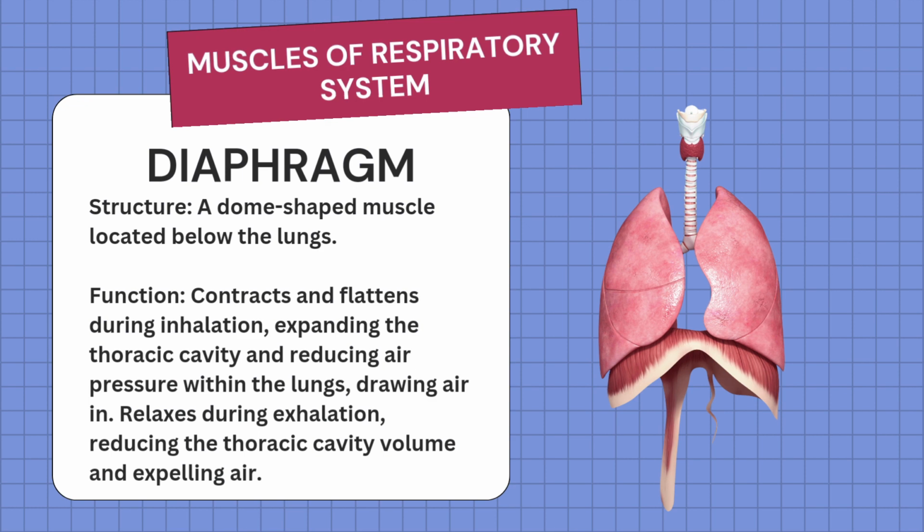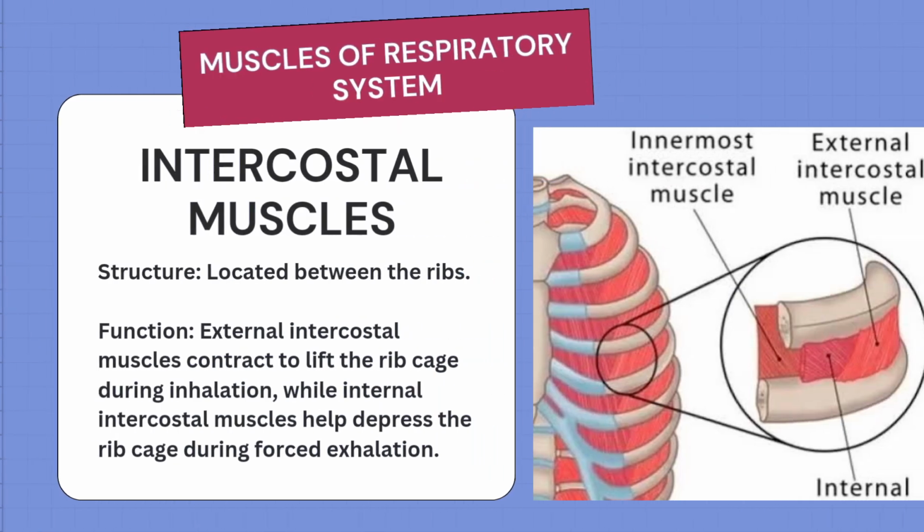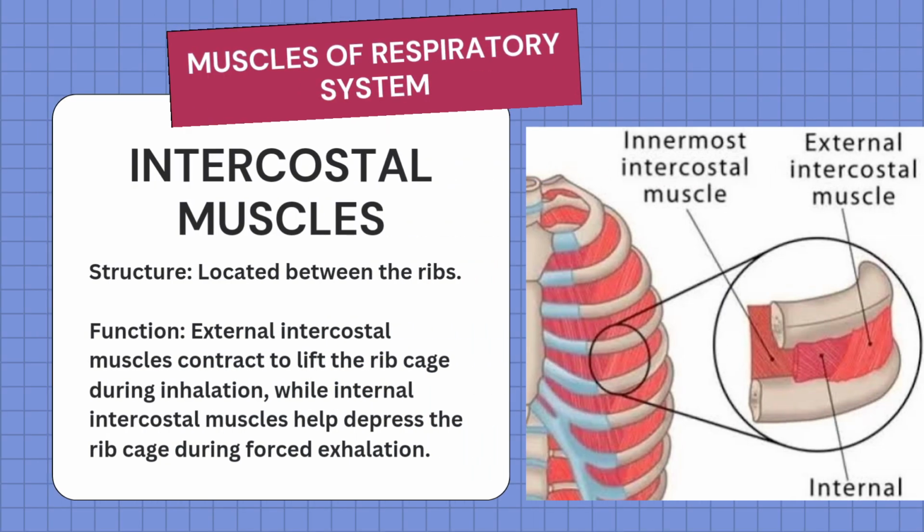First up, the diaphragm, a dome-shaped muscle below the lungs that plays a key role in breathing. When the diaphragm contracts, it flattens and expands the chest cavity, drawing air into the lungs. When it relaxes, the chest cavity reduces in volume, pushing air out. Next, we have the intercostal muscles, located between the ribs, assisting in breathing by lifting and lowering the rib cage. Together with the diaphragm, they enable efficient inhalation and exhalation.